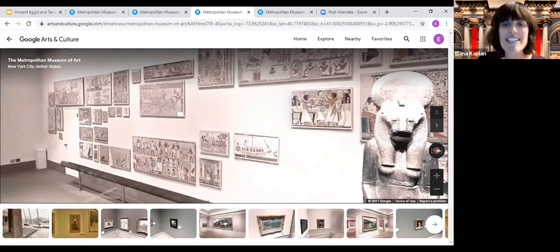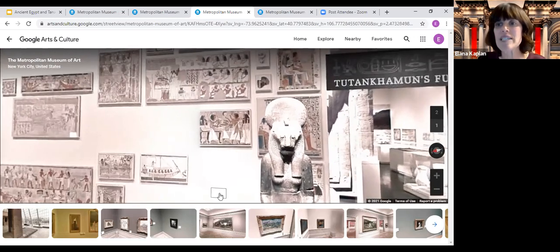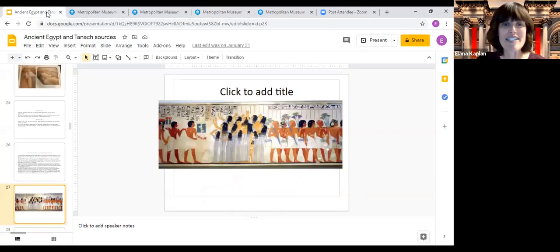But just to give you an idea of all the tomb paintings that we have, we learn what people did for fun in ancient Egypt, about hunting or fishing or different things that they did. And again, it really brings Tanakh to life. So we're going to go back to just see some of these paintings closer up.